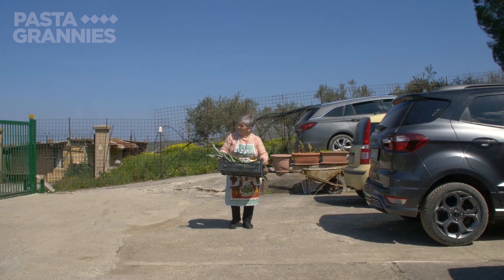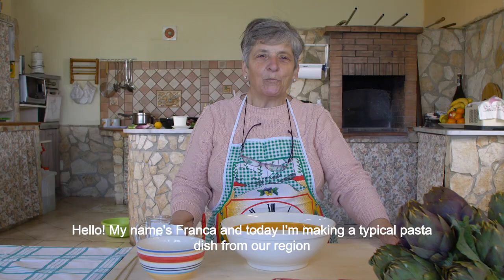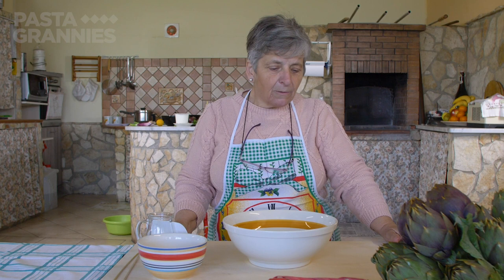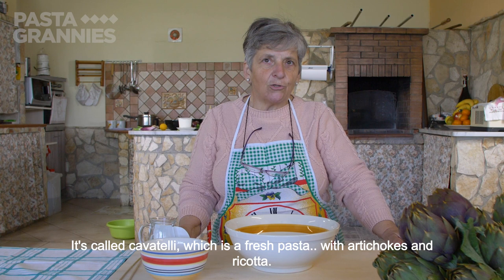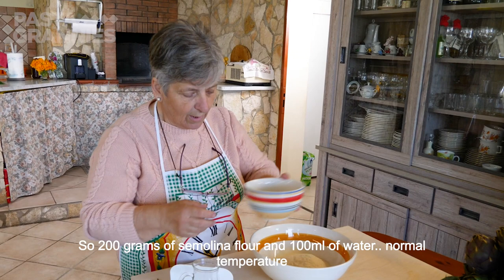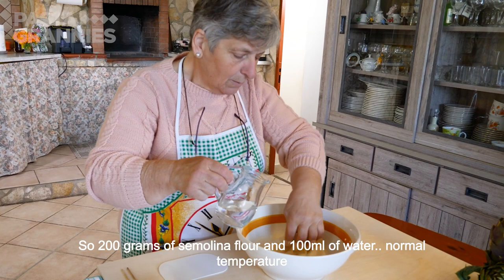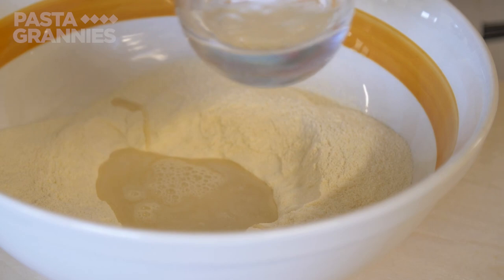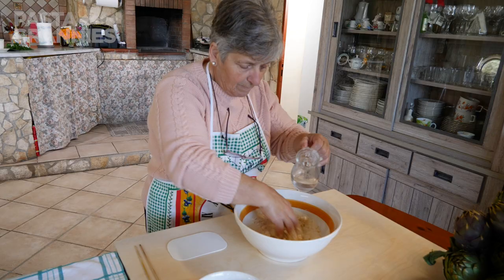Franca is cooking the artichokes. She begins making the pasta, cavatelle, a fresh pasta with artichokes and fresh ricotta. She is using 200 grams of semolina flour and 100 ml of water to make the pasta.